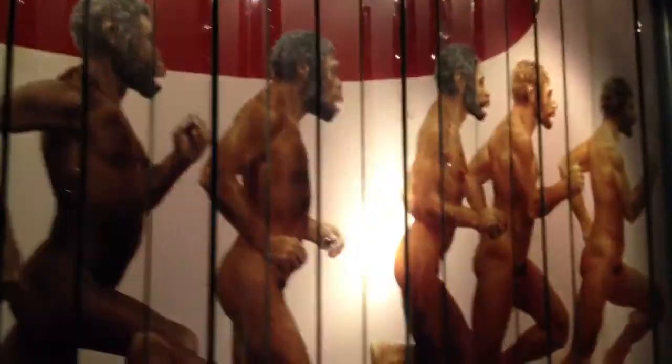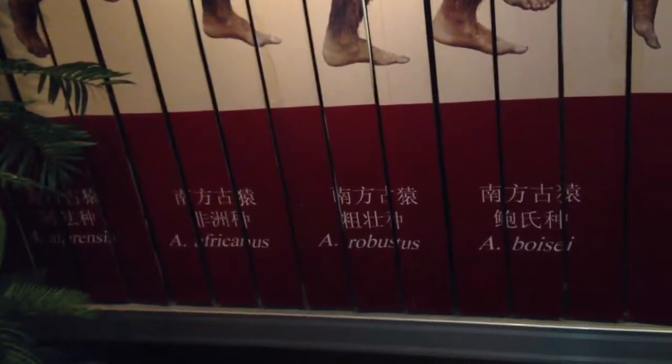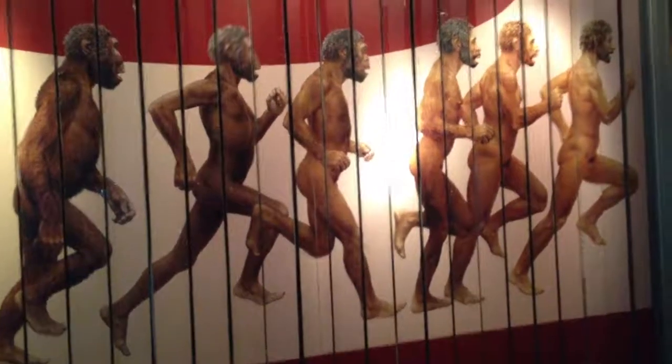Our ancestors. Let's see. A. afarensis, A. africanus, A. robustus, A. boisei, Homo habilis, Homo erectus, Homo sapiens, archaic, Neanderthal, and modern.